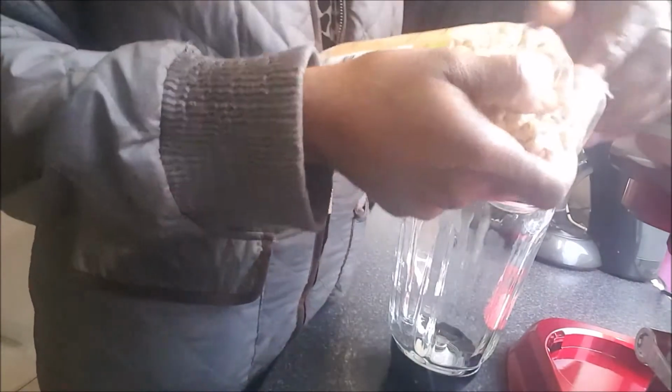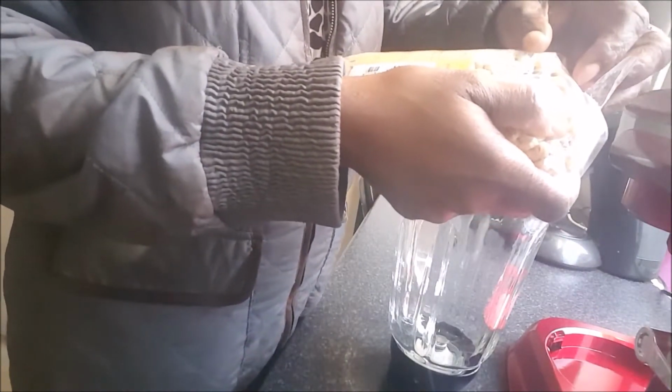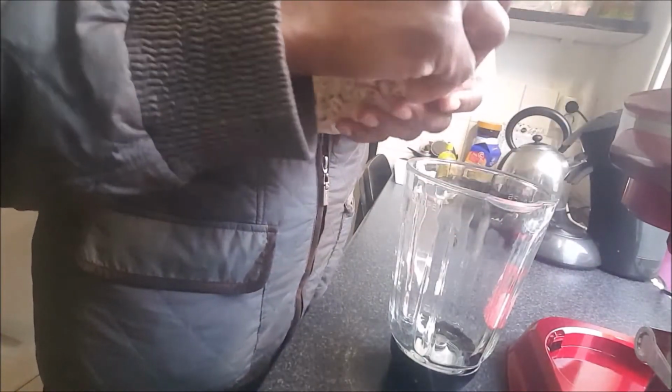Get it open. For the hazelnuts, these are just hazelnuts, and they are per 100 grams. There's 17.6 grams of carbs. So you do need to watch your own macros, folks. Let me not forget to tell you that.